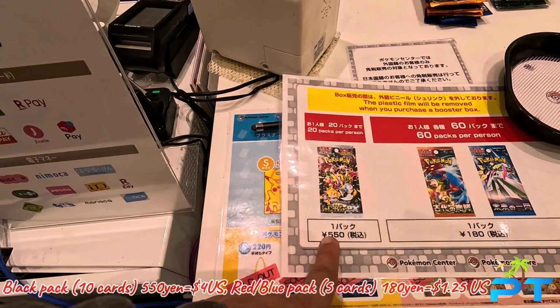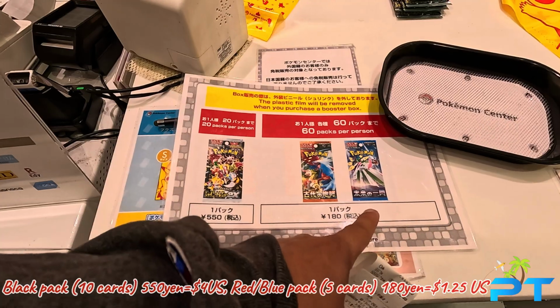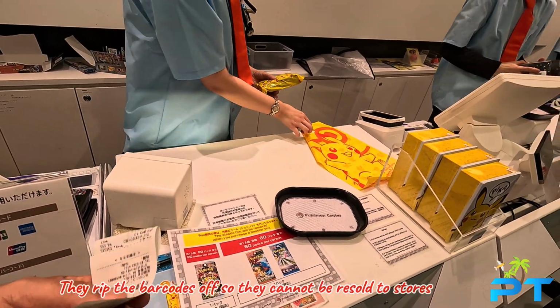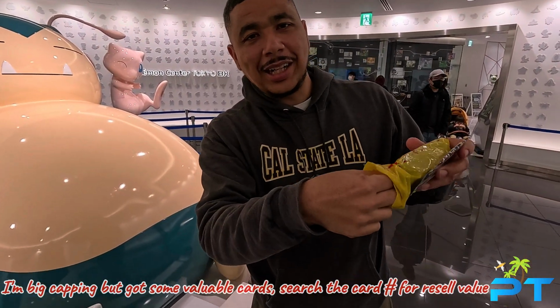Thank you. These are the most popular ones, $5.50, which is $4. These are like $1.25, $1.25. Got 15 packs total. Good to go. They rip the label seals off, so you can't resell them to like the stores. Got that Clayburst pack for you. You know what I mean? Nothing but Clayburst for you.